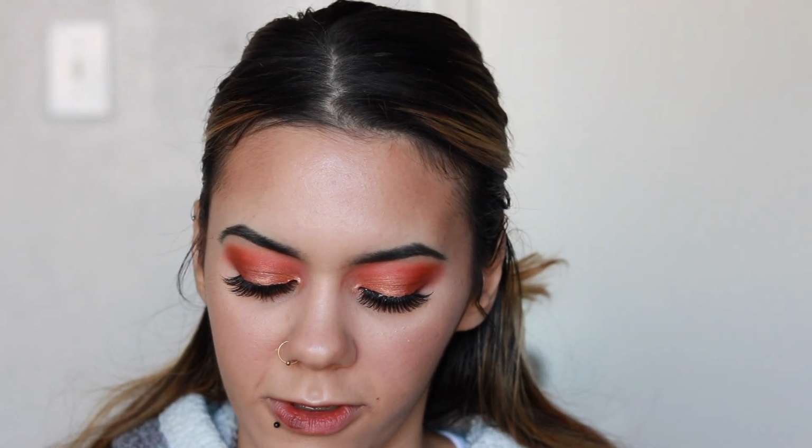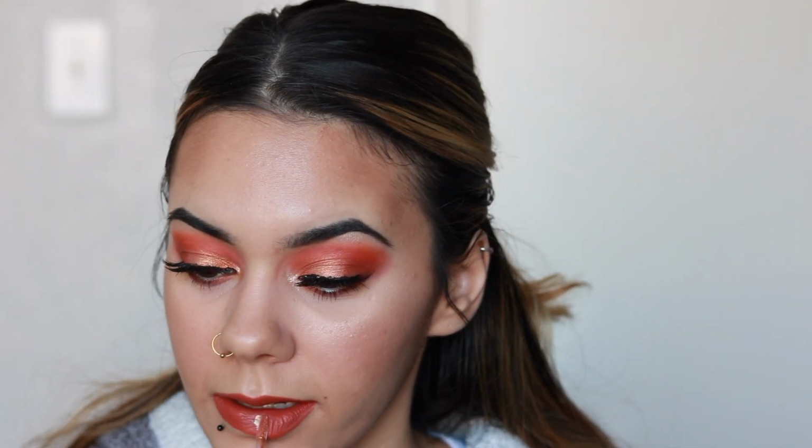And then I'm going to use this Ofra liquid lipstick in the shade Miami Fever. Then I'm going to take this Alamod Cosmetics glitter gloss, and it's the Mother of Pearl gloss. And I'm going to put this right in the middle of my lips.